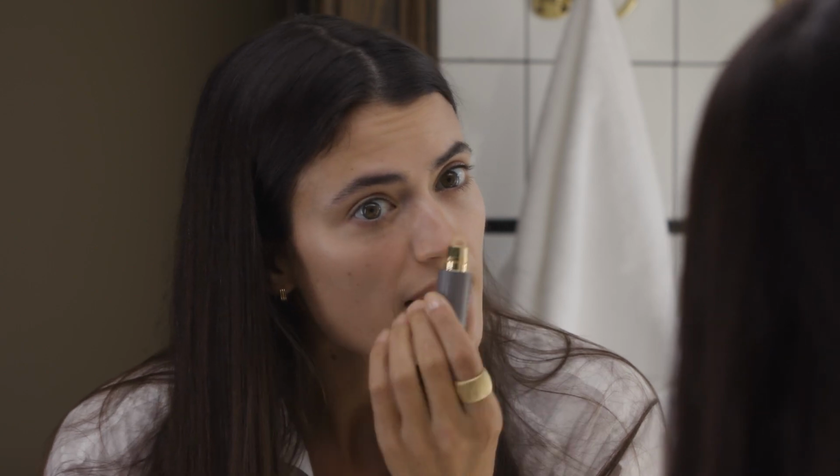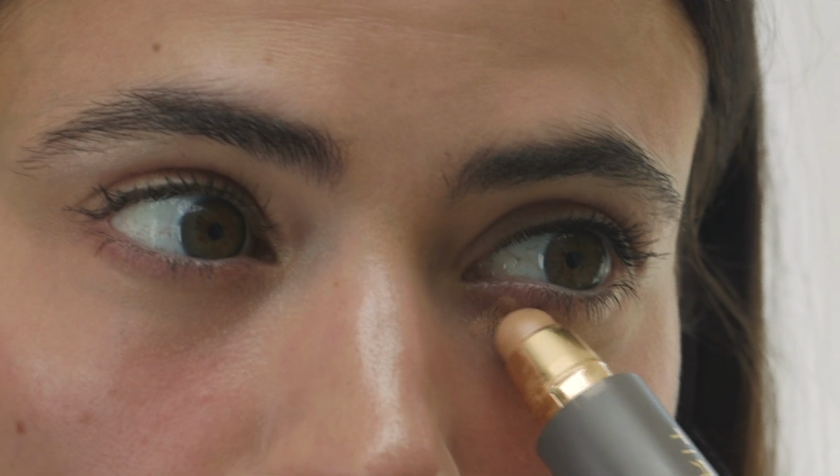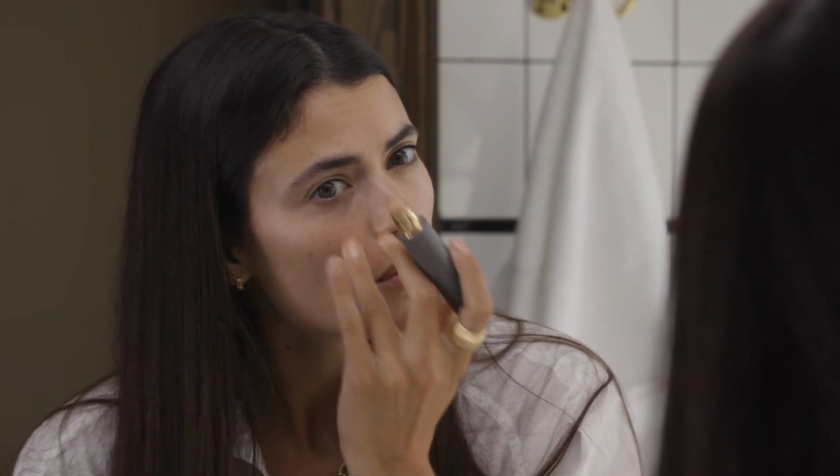It really glides on so beautifully, blends really nicely. And it's so light that it doesn't feel like it's smothering your skin. It just glides into it. Really beautiful. And to blend it in, you're gonna use this brush number 1. I have really reactive skin, and this doesn't make it red or angry or anything.